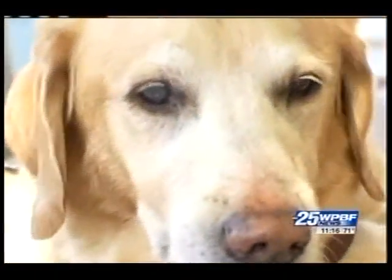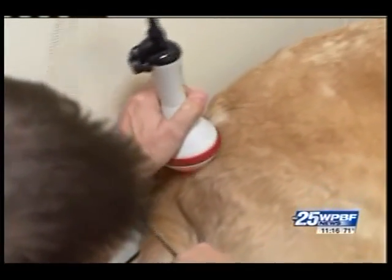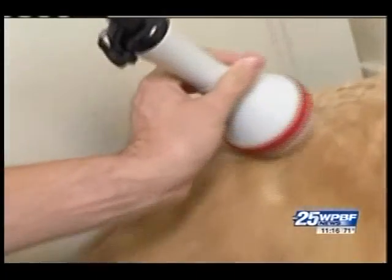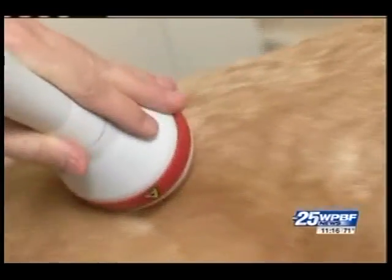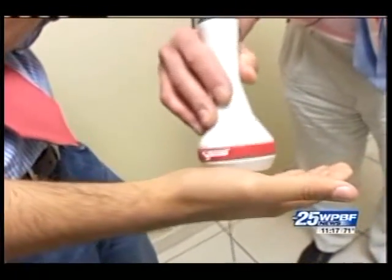Where drugs and painkillers have been the norm, now the red light of a laser is giving pets freedom from the pain. This laser basically goes through tissue and gets into deep tissue, and it works basically on cells that are unhealthy, and it stimulates them. It stimulates them to produce more energy. It stimulates them to heal. It stimulates them to release endorphins. You can just feel it. Oh yeah, it's just warm. Almost like a heat lamp or something.